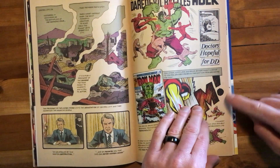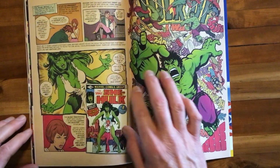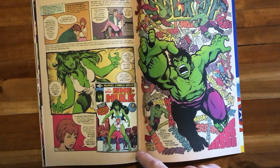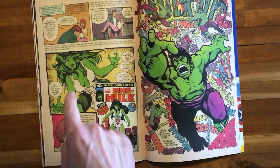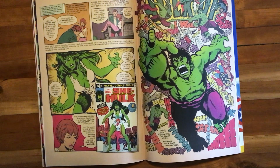Very cool. You see Ant-Man there. Here we have the first appearance of the Savage She-Hulk. She gets her own book. Another one of those brilliant Jim Rugg reproductions here. Very cool. I believe that was originally a Buscema cover. So awesome work here, really capturing that first Buscema issue of She-Hulk.